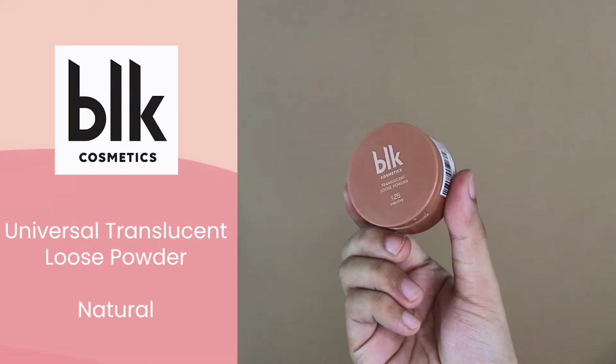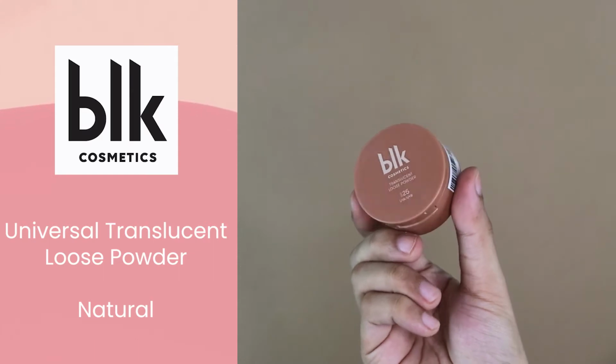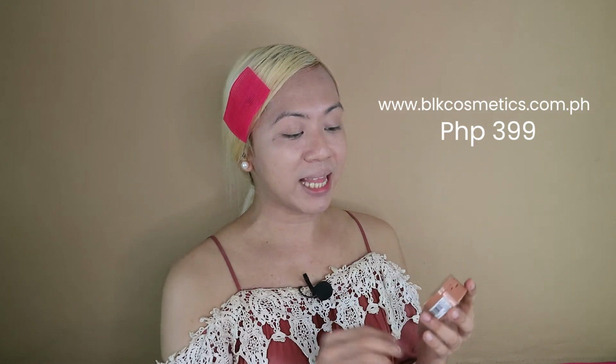Now, let's go ahead and set our foundation and concealer. And this time, I will be using the BLK Cosmetics Translucent Loose Powder in the shade Natural. And this retails at 399 pesos from the BLK website. You also get SPF 25, broad spectrum coverage, and sun protection from this product, which is highly present and visible on the other products from BLK, so that's an added plus.